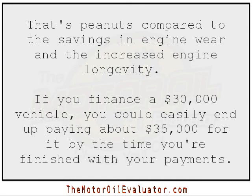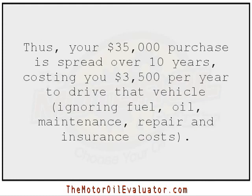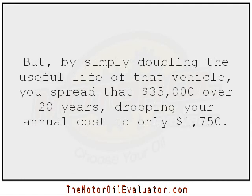If you finance a $30,000 vehicle, you could easily end up paying about $35,000 for it by the time you're finished with your payments. At 15,000 miles per year, the average for most U.S. motorists, it would take you approximately 10 years to put 150,000 miles on a vehicle, which is about the useful life of most vehicles using conventional oils and filters, at least if you're wanting good performance. Thus, your $35,000 purchase is spread over 10 years, costing you $3,500 per year to drive that vehicle, if we ignore fuel, oil, maintenance, repair, and insurance costs.